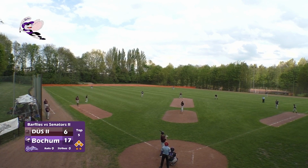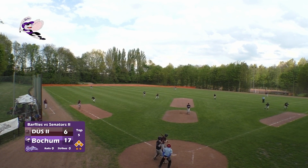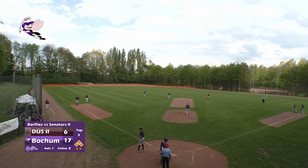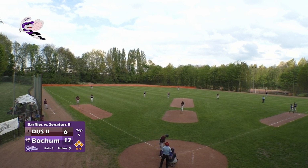So just trying to keep the runs off the board. Again, we have the 10-run mercy rule doesn't come into effect until the 7th inning. Currently, the mercy rule would activate with a 15-run difference.